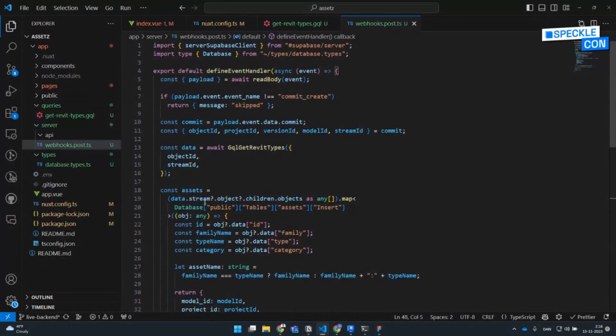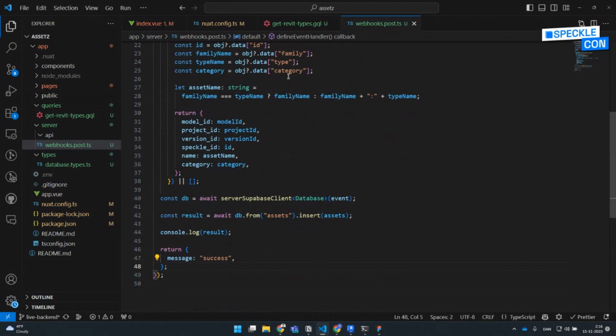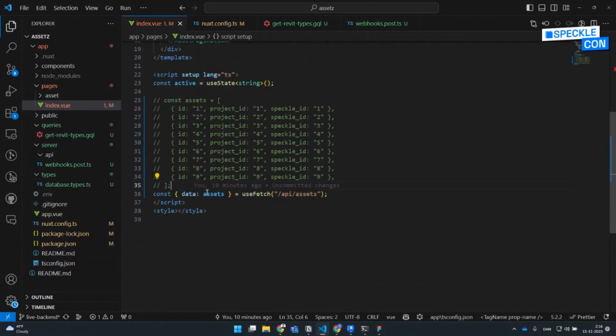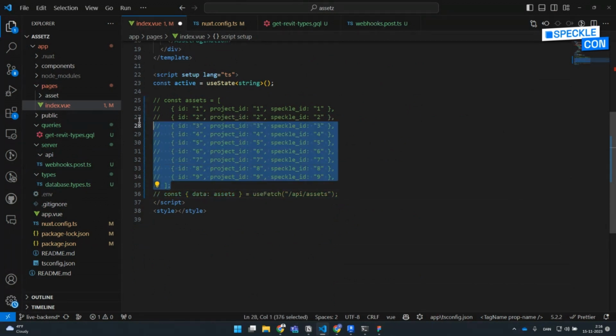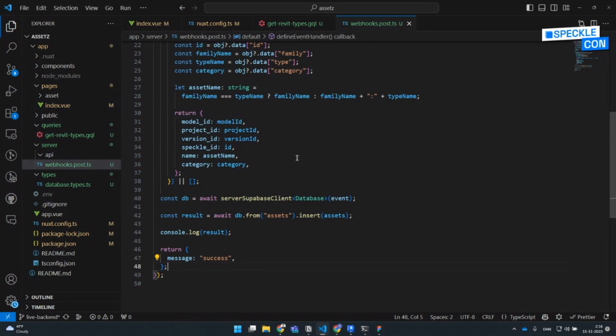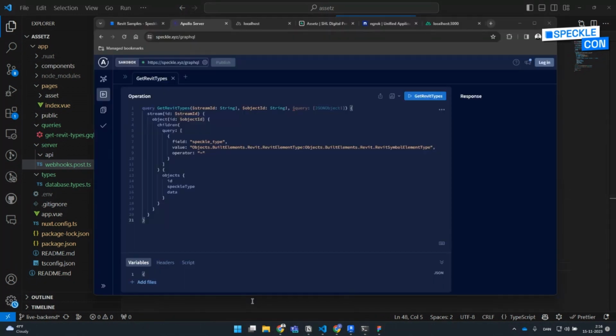I spent some time on this one. Maybe the next ones will be more quick. So what I need to do right now is come back here. This is probably not working very well, so I'm actually going to enable the mock back just to make sure that we don't have any errors. And I will go into my terminal. I will copy this. And what I need to do is go to Speckle, my stream.